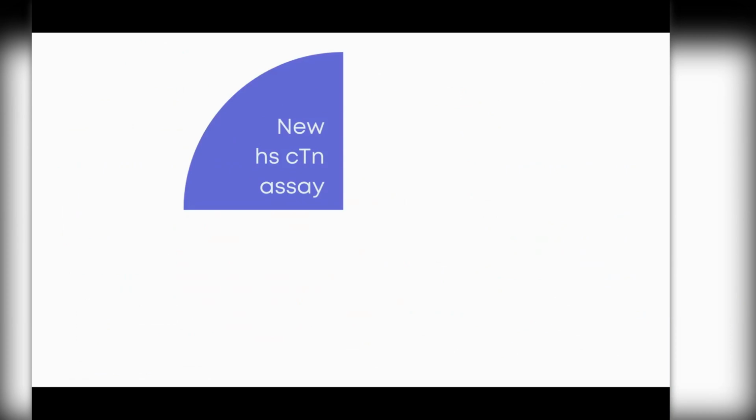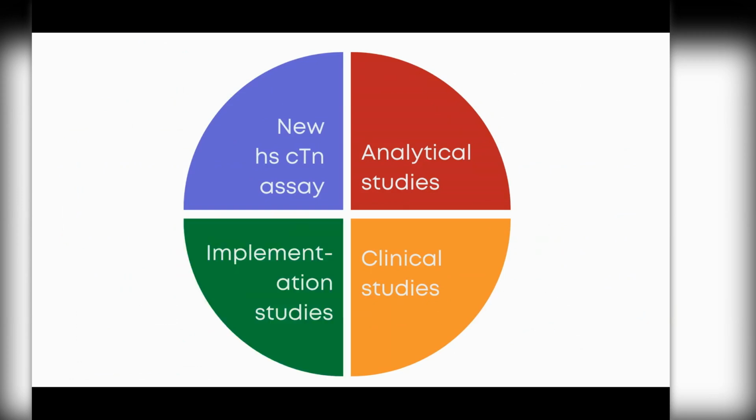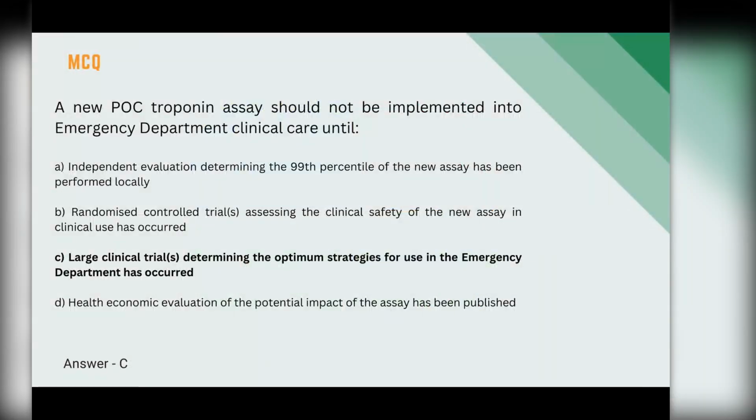So in terms of what do we do when we've got a new highly sensitive troponin assay, point of care, what do we need? We need firstly the analytical studies to be done and done well. We need our clinical diagnostic accuracy studies in large consecutive cohort trials. And then we need our implementation studies, ideally in randomized controlled trials, whether that be patient-level randomization or step-wedge randomization as well. So look, in terms of the question I proposed before, I strongly believe that we need large clinical trials that determine the optimum strategies, but the other ones are not needed before we're able to implement a high-sensitive point-of-care assay within your EDs.